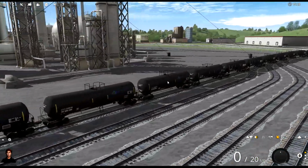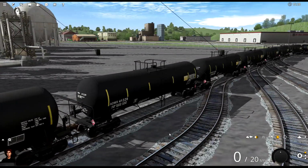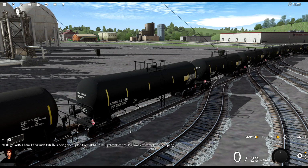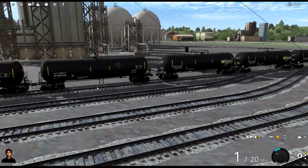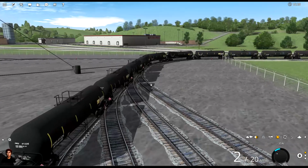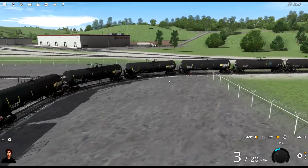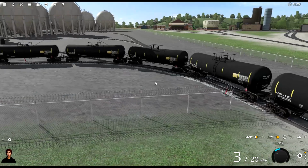Okay, so let's drop these here. No, that's the wrong one. Let's drop these here. There we go. And then, why didn't I hear an uncouple noise? Then back up. There we go. There's a silent decouple. I even have the fault switches on there.